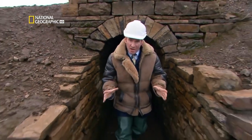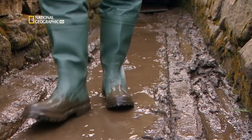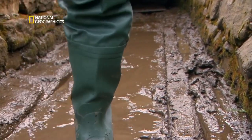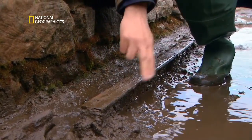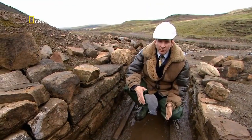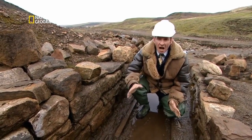The very earliest tramways were made of wood, but they'd wear out quickly due to the weight of wagons on them. The Penydarren ran on iron rails, an improvement, but not perfect. Why? Because the rails were made out of cast iron.